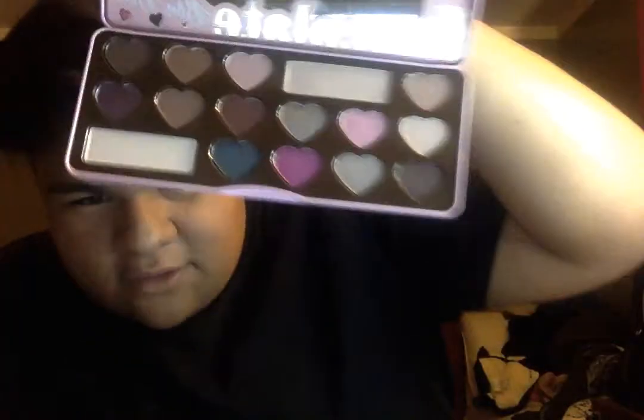Look at it. Oh my god. And the little heart-shaped chocolate. It smells like chocolates. Oh, I die.